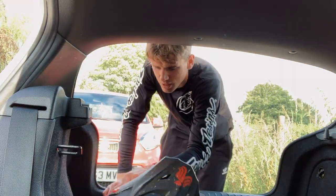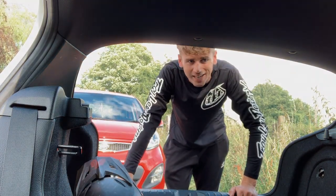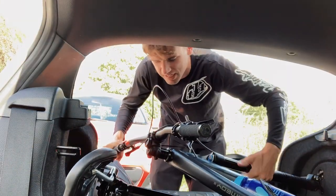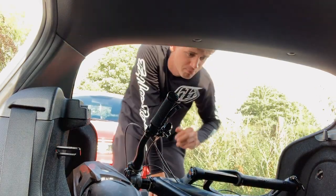It's just so funny though, because I literally used to do like 35 foot gaps, just for fun. If I can find a video or a GoPro segment of me doing said jumps back in the day, I'm gonna insert it right now whilst I'm putting the bike back in the car.